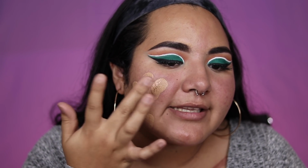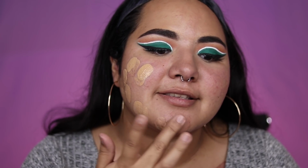Oh my god, that was way too much. I squirted everywhere. I don't usually do that much. I do like half of this size right here. Alright, now that this primer is tacky, I'm going to go in and just put some dots on my face. Like this, like so.